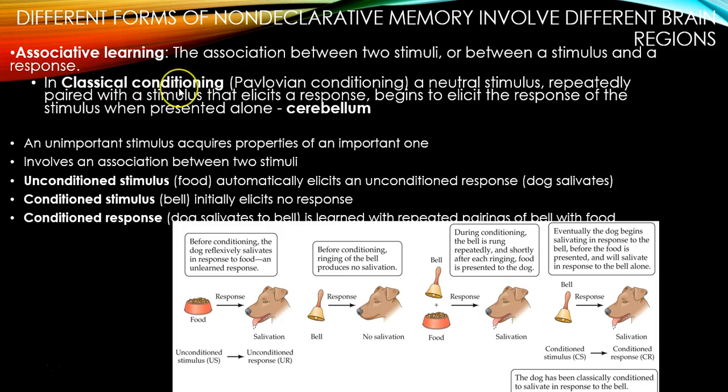This is classical conditioning. You might have learned in your Psych 101 class about classical conditioning or Pavlovian conditioning, where a neutral stimulus repeatedly paired with a stimulus that elicits a response begins to elicit the response from the stimulus when presented alone. So what is happening in classical conditioning? And this is the very famous Pavlov experiment, where you have what we call an unconditioned stimulus. An unconditioned stimulus in this case is food.